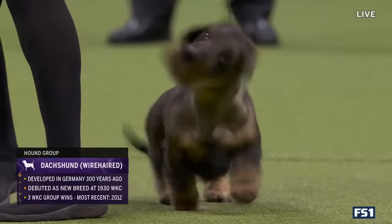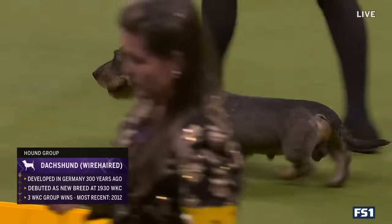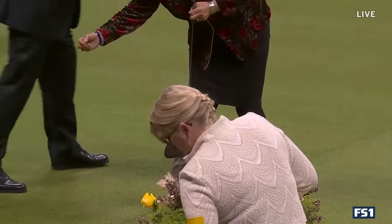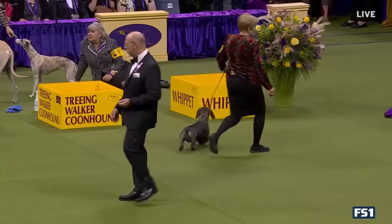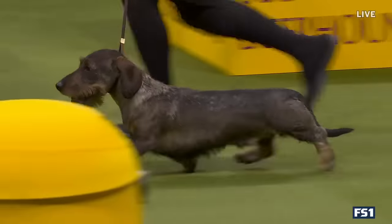And of course, that long body is on purpose. There's a reason for that. Right, and they have the wraparound front, which is really important. They have the big forechest, the keel. Very nice. All the way around. And it was for going to ground and digging in the ground. So they use the short legs to dig and propel the dirt past them.